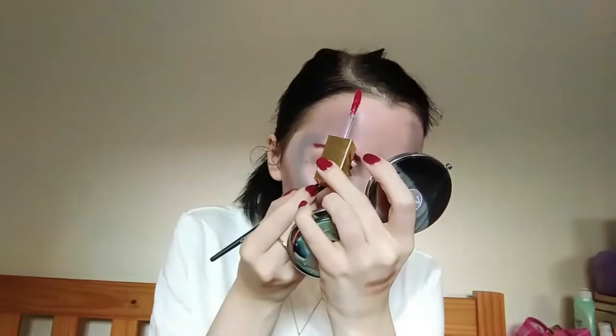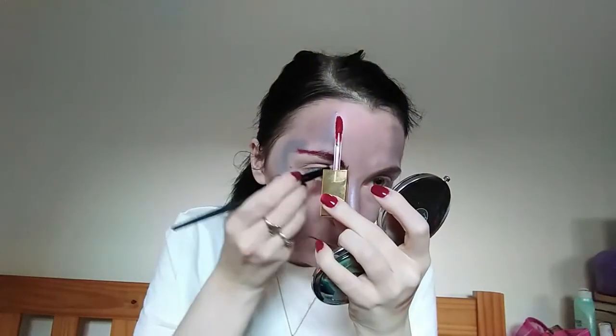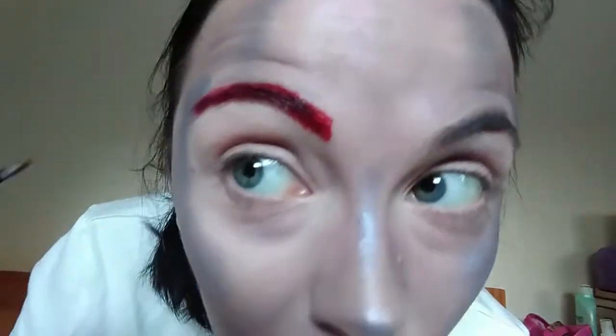It also smells like sweets, so it's a really quite strange smell. Well, I suppose this is on point for Hallowe'en because it looks a little bit like blood. This isn't showing up very well on the camera either, but there we are. Well, it certainly looks strange.